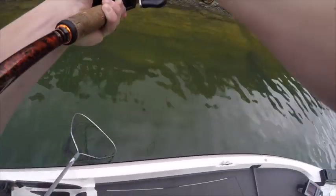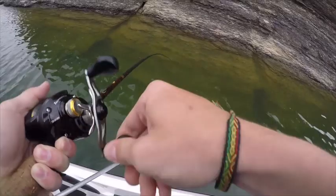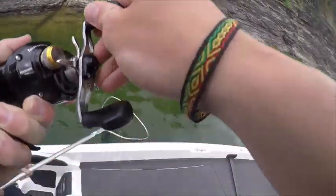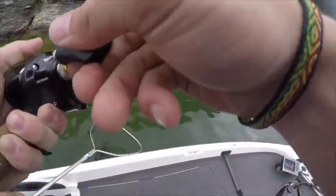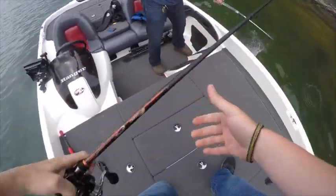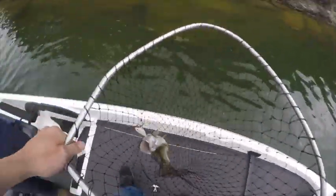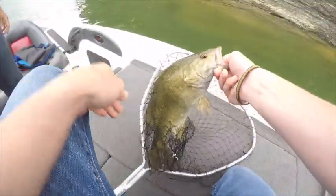Oh my goodness, he's hung in the motor. He hit it way out there. Gosh almighty, this is a giant. Oh my goodness. Here, get him, Dad. That's what we need right there. We got a plan, baby. We got a plan right there. We have got a plan.